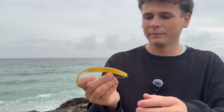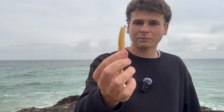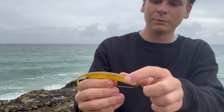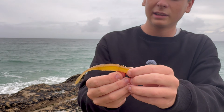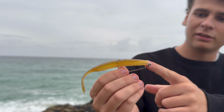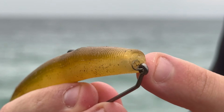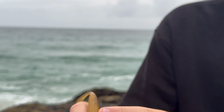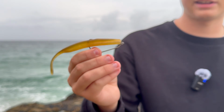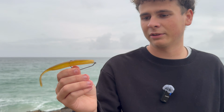Sits along the bottom. It's fished with a weightless hook. Once again, like the other one, completely weedless until it's pulled out. We fish them with a 6/0 weightless twist lock. So it goes straight into the head there. Got to make sure it's perfectly centered, and then just up and through into this little groove up here. And it just makes the presentation completely weedless. Absolutely perfect for dragging it along the bottom like you would be doing.